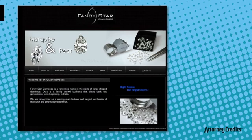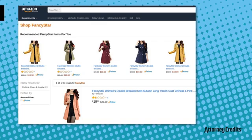And over here, on this website, I get Fancy Star Women's Double-Breasted Slim Autumn Long Trench Coat Chinese XL Yellow. In any case, this one wouldn't really be a problem because it's the name Fancy Star, but it's for clothing, not jewelry. There's probably not confusion between the two.